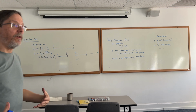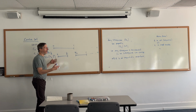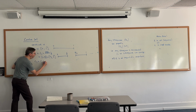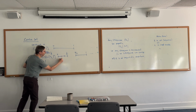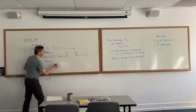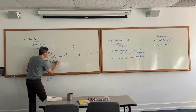And the game is, at every step, I'm going to remove the middle third of everything that is left. So C_2 equals C_1 minus, and let's just put what the middle bits are. Here we're going to remove the open intervals 1/9 to 2/9, and also remove 7/9 to 8/9.